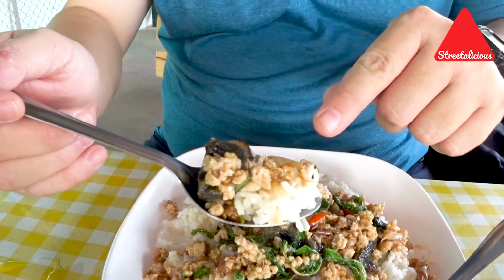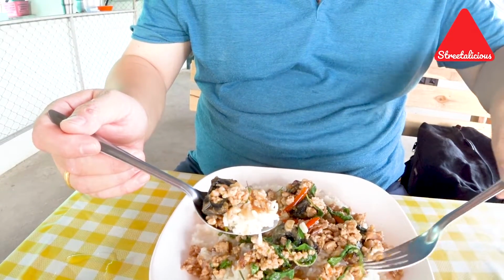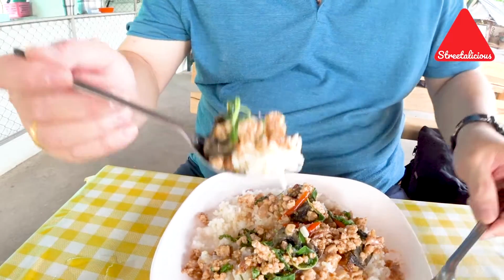Okay. So what you have here, this is the fermented egg, and this is the pork. Basil is here. Okay. So basil. It's extremely delicious.